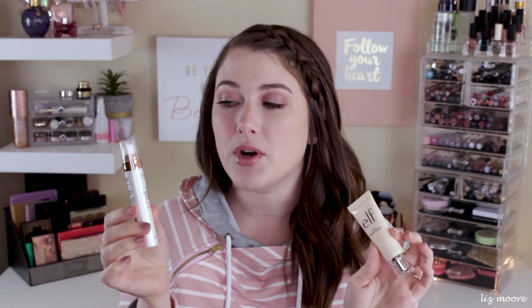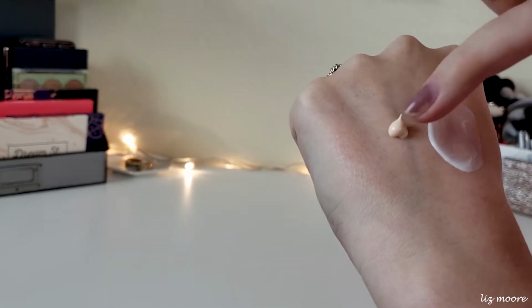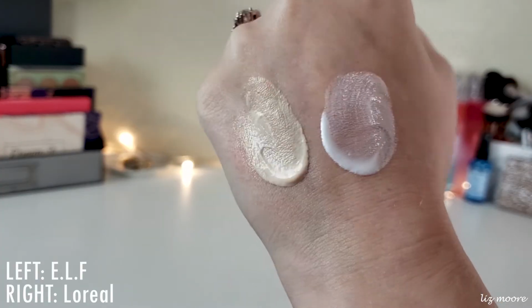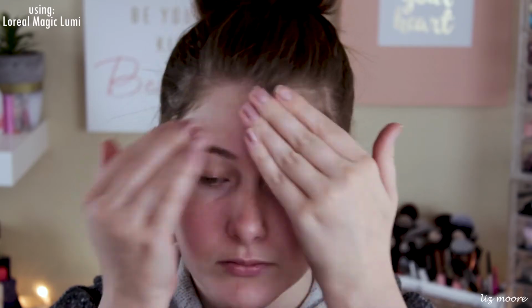This is the E.L.F. Glow Lotion or the L'Oreal Magic Lumi. The L'Oreal Magic Lumi is a white base and when you put it on, it just makes your face very, very glowy. And it's definitely more intense than the E.L.F. Glow Lotion. So if you're wanting something to just add a little bit of glow to your look, make you look hydrated, I would say definitely go for the E.L.F. Glow Lotion. Plus it's super, super affordable.